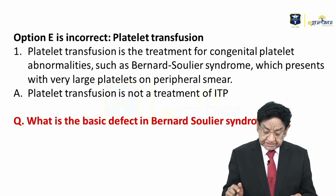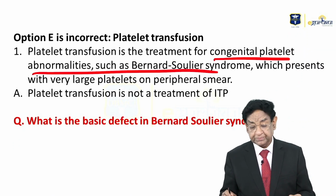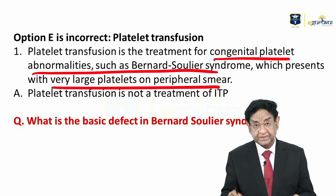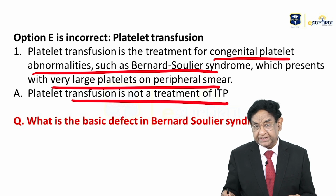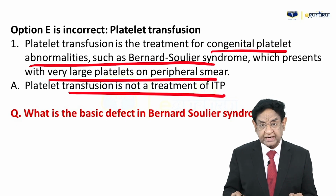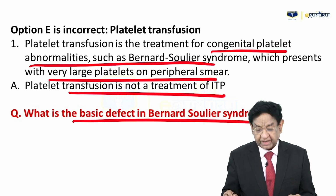Platelet transfusion is used for congenital platelet abnormalities like Bernard-Soulier syndrome, which presents as very large platelets on peripheral smear. Platelet transfusion is not a treatment of ITP. But now I have a question for you. Stop the video, write down the answer. The question is, what is the basic defect of Bernard-Soulier syndrome?